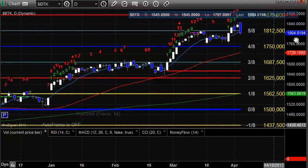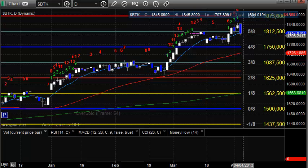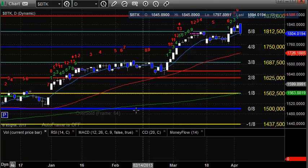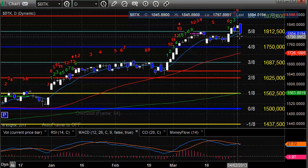All right, so here's a look at the BTK. The BTK definitely had a poor performance today, but it was better than some of the others. Note that we've got a fairly bearish candle down here. We didn't really take out yesterday's high, we essentially just matched it. But this is almost an outside day down. Not a classic textbook outside day down, but definitely one that is cause for concern.